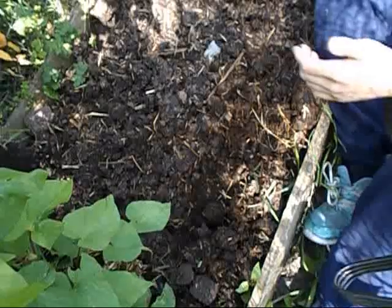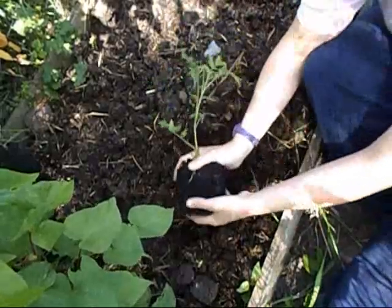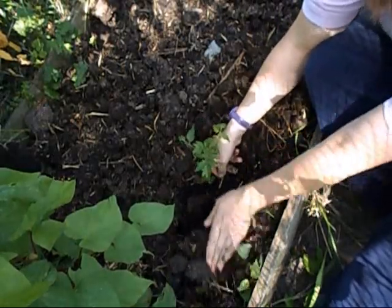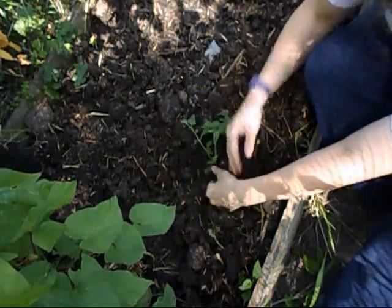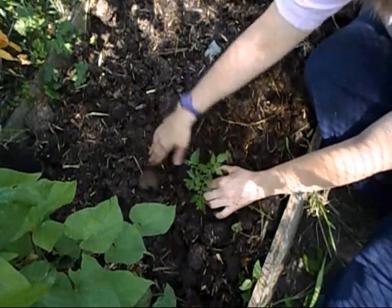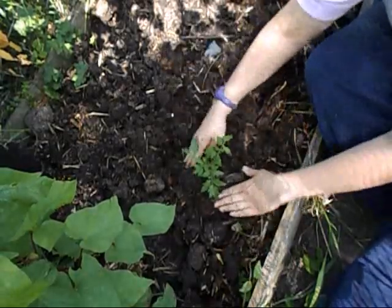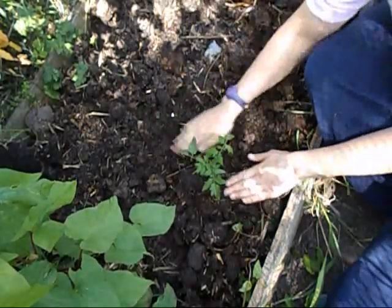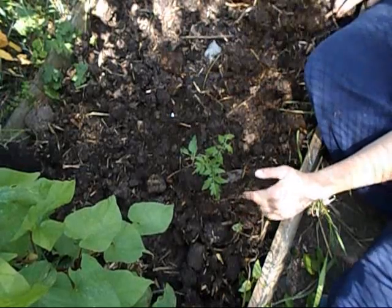I'll put some like that. What they did was they laid it flat like that, then they covered it over, so then it would branch more roots out. This is what I saw in a YouTube video a while ago. And then I'll put a cane in there later on, and it'll grow up.